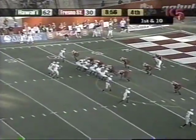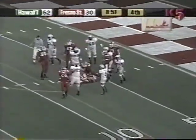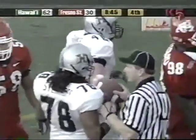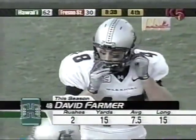They have it at the 10. Gronke hands the ball to Farmer. Farmer to the 7, to the 6. Farmer looking for that alley to run up, but that time it didn't really materialize. He's able to gain 4 yards on the play. And the clock continues to tick away here in the fourth quarter with Hawaii in total control, 62-30.